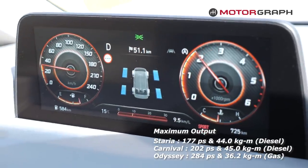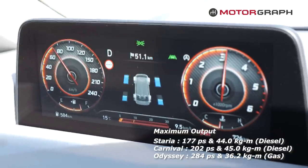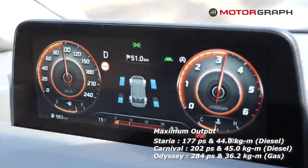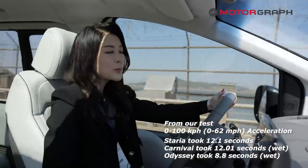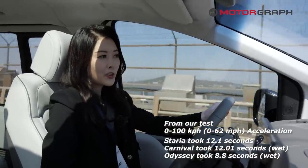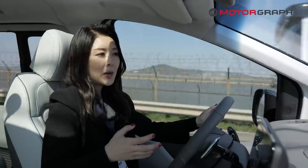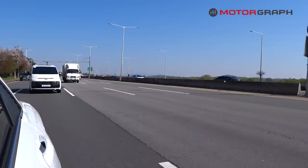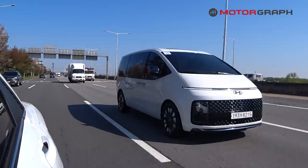However, in terms of horsepower, this has a 177 PS, and the maximum torque is 44 kilograms force meter. So if you compare these specifications with other competitors, it's not a really good contender. A lot of people have still been asking about whether this will come out in an EV model or a hybrid model, but for that, I think we'll have to wait and see.